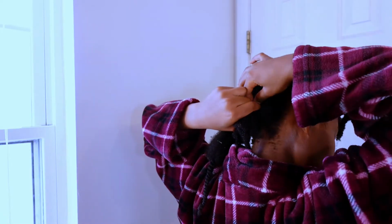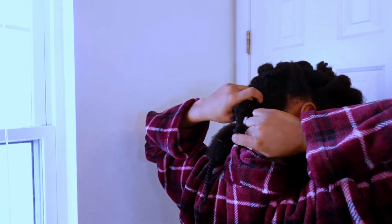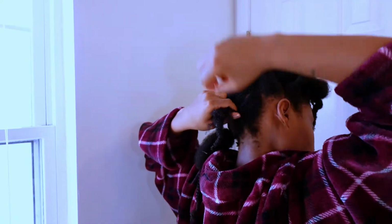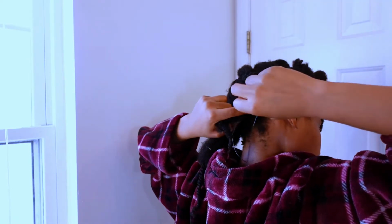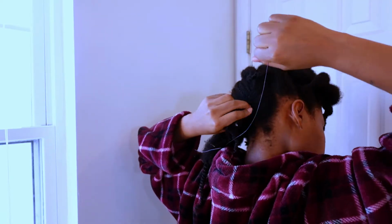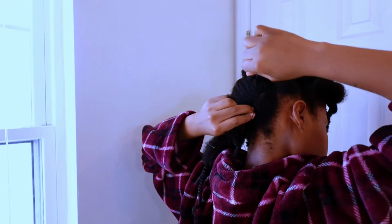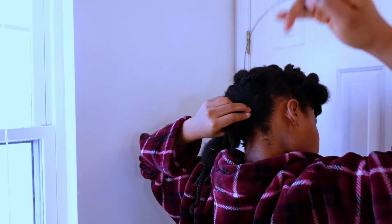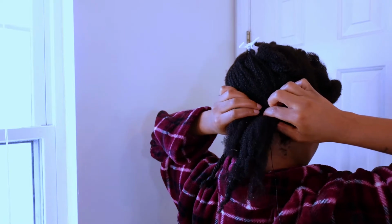Now I'm doing the next section, and I'm also tying that loosely. So make sure you tie that loosely to your hair, and I'm just using the same thread I used for the first part. I'm using that on the second part. So tie that loosely to your hair and only tie just a small section of the hair. Once I'm done tying the small section of my hair, I go in there like what I did in the previous one and only twist the ends. So I let the middle be free to shrink, and then I twist the ends.